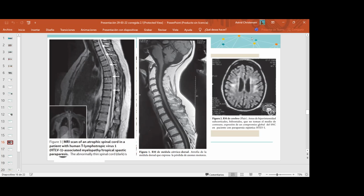And in the image, we can see in the MRI an atrophic spinal cord, which expresses the loss of motor axons, and in the brain, in the FLAIR sequence, we can see subcortical hyperintensity areas with non-contrast enhancing.